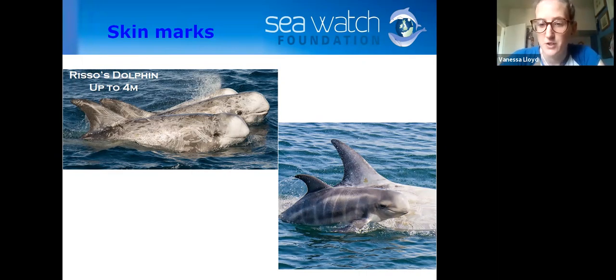In the second photo, you can see a Risso's dolphin calf, which has these lines going vertically on the body. These are the fetal folds, so the calves come out of the mother's womb with these fetal folds on them, so you can distinguish the calves from the adults.